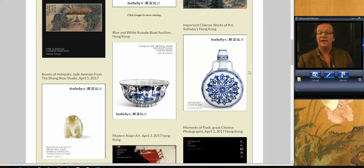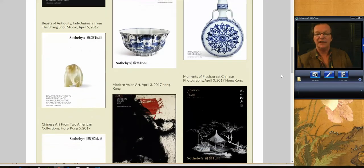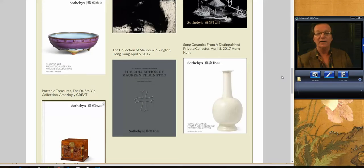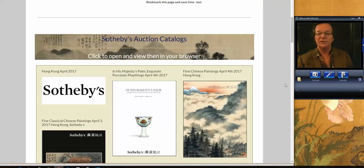There were quite a number of them, as many of you know. I forget how many catalogs they had out, probably 11 or so. Here they all are. And we're going to go through them and sort of pick out the highlights and talk about what the results were and what's going on in the market.